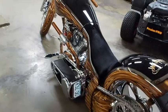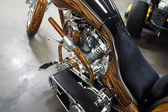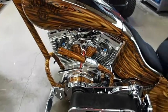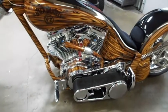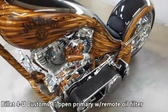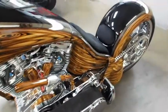Ultima 127 cubic inch with Ross Racing pistons, Magna Charger supercharger. The carbs are Mikuni, billet primary, Baker 6-speed transmission.